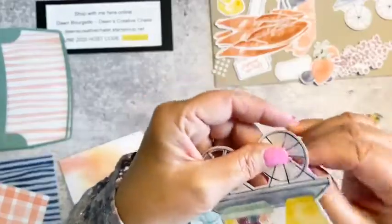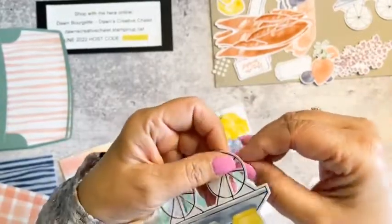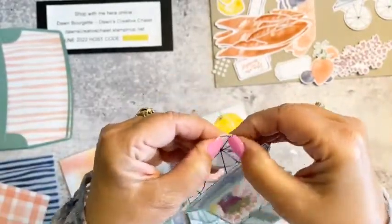Oh my goodness, these little spoke things. I should have actually done this in advance, huh? But that's okay. We're in no hurry. We're just hanging out, having a little fun today.